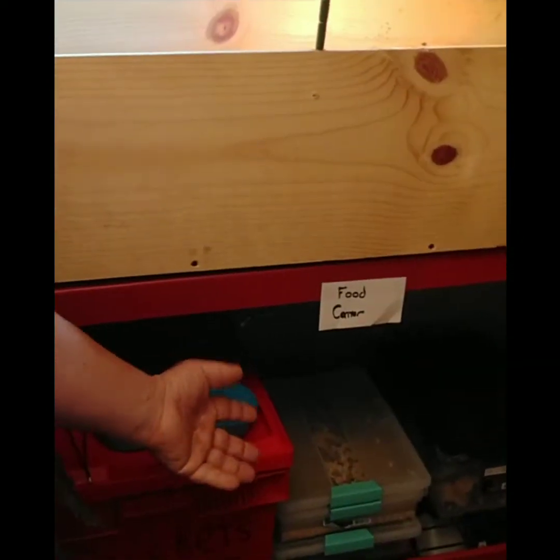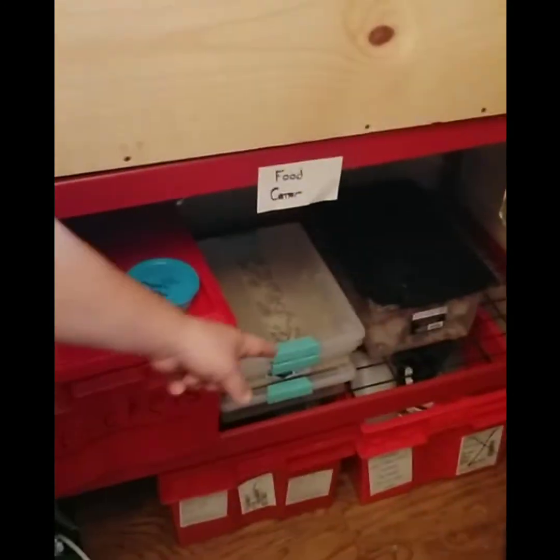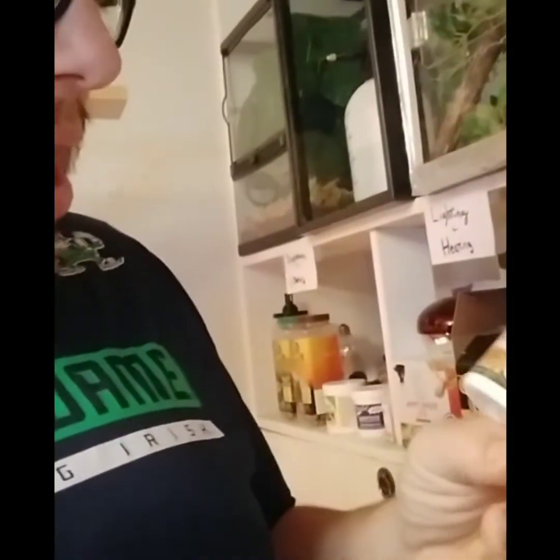So down here I have my food center. That's got crickets, superworms, mealworms, and my mealworm farm that I'm working on. Another episode for another day. And then over here, let's talk about this calcium. This one's a Fluker's calcium, and this one is with vitamin D3, so you can easily check mark both boxes because this has both in there. I also have a multivitamin here.